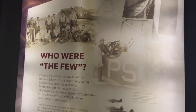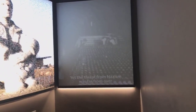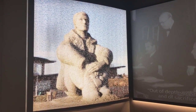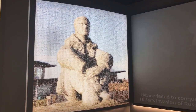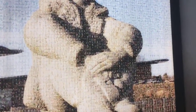Finally, before we go out, we've got one more, which is original footage of Winston Churchill as well. And the final piece that went in was this collage that you see there of the memorial, because we had to wait for the last bit of scaffolding to be removed before we could take the photograph of the wing in the background of the memorial. But as we get in closer to the collage itself, you will see that it's made out of the faces of the few.